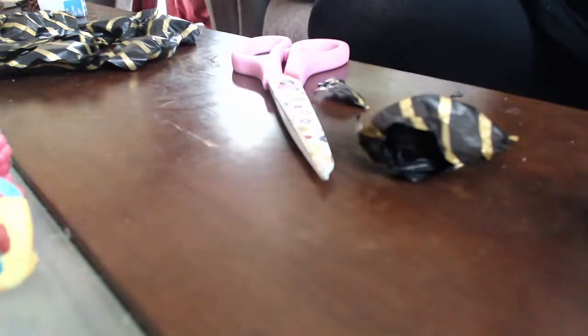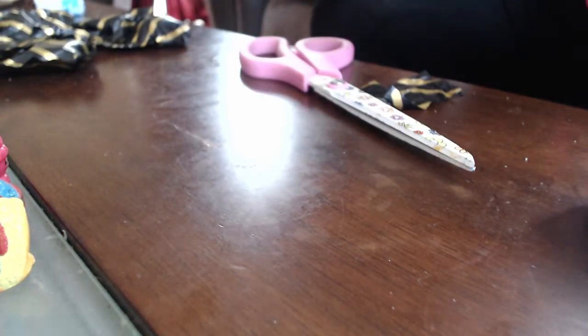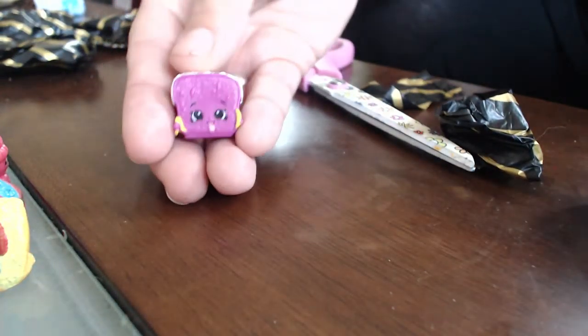Okay, this is the topper. I just want to call her the topper. Her name is Tony Topper. And she is rare. So I now have both of the colours of the hats. Yay!